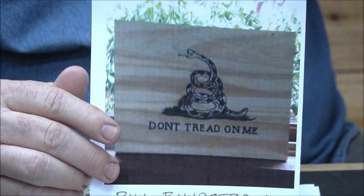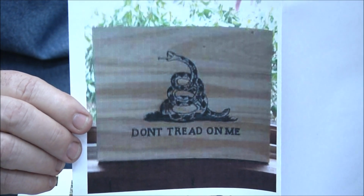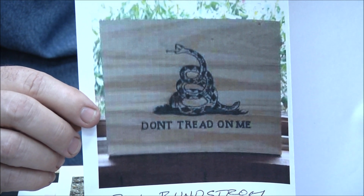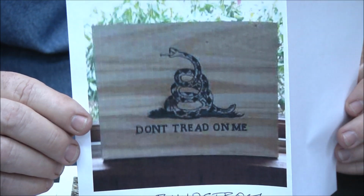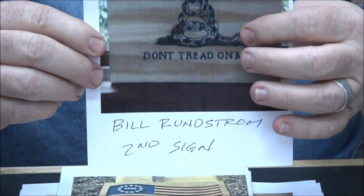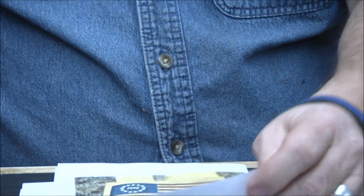Bill Runstrom. Very popular. I tried to make that template. It just fell apart. Yeah, kind of. There's a lot of little pieces in there. For a second sign, wow. Really good, Bill. Very nice. I'm sure the picture doesn't do it justice. Kind of blurry.